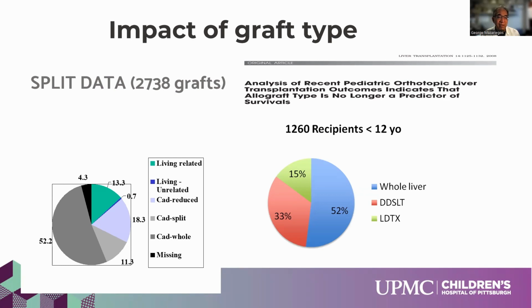In the United States, about 50% of the pediatric transplants are whole livers, about 15% are living donor transplants, and about 33% are deceased donor split liver grafts. What is better? Which graft type is the best for my child? How do I decide? And what centers do which procedures?